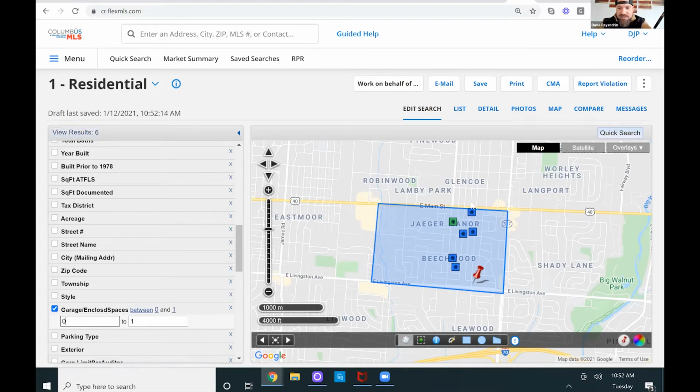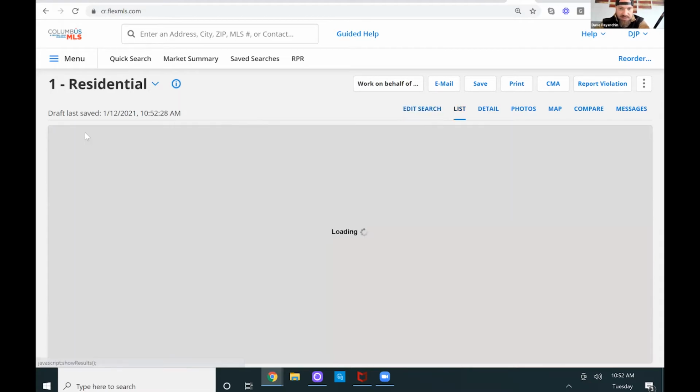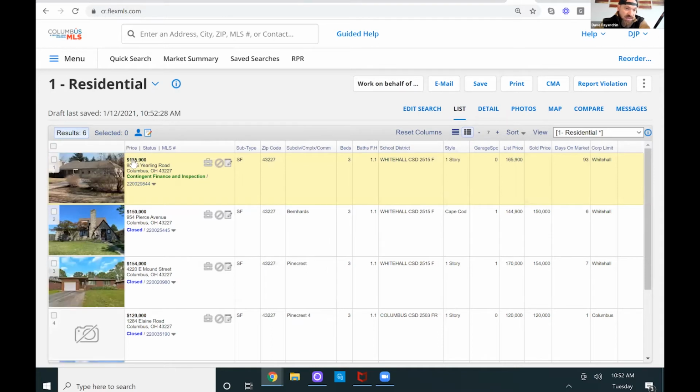You can see the blue ones are all things that sold within the last 12 months, very comparable to our property. And the green one is an active property. So let's see what the MLS is saying here. So here you go. Look at this guy, 165.